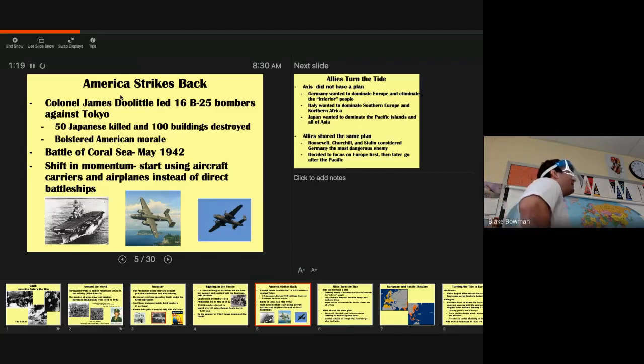All right, so America strikes back. Colonel James Doolittle was a very daring, risk-taking man. He led this bombing run on Tokyo to try to get back at Japan. This really was a revenge attack, a revenge strategy. And he had 16 B-25 bombers launching off an aircraft carrier. We know these smaller planes are used in dogfights, right? We already went over what dogfights are. What are dogfights again? Chris, do you remember? What are dogfights?